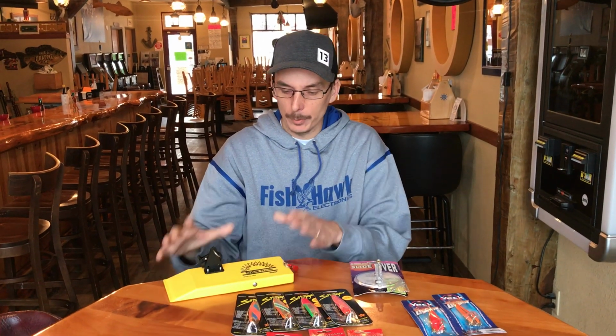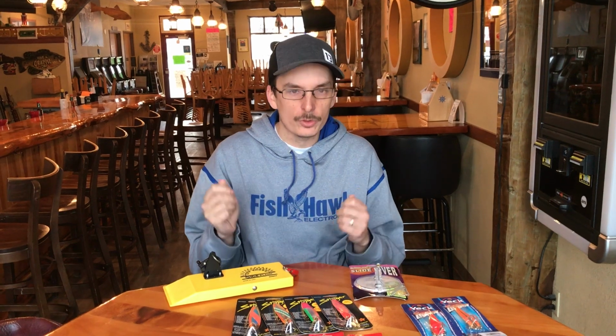Standard size planer boards like the Offshore OR12 work great. For the setups that we run on the boards, you can use those nugget weights, as I call them, or those inline sinkers in 1/2 ounce, 3/4 ounce, 1 ounce, and those will work just fine.